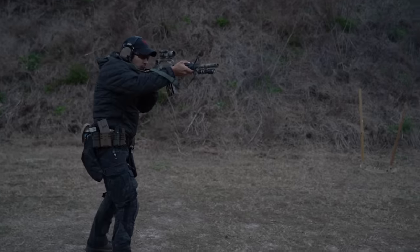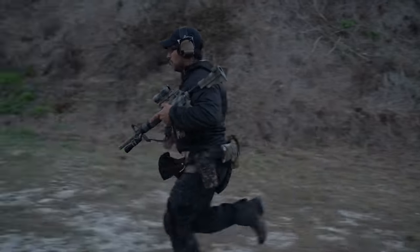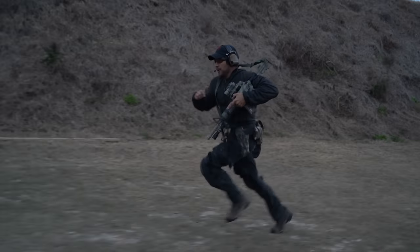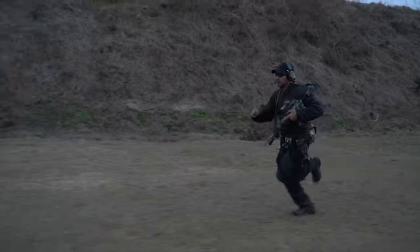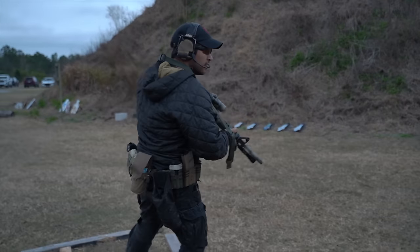Whenever you run with two hands on the rifle, most times you see guys wanting to swing their arms, but their hands are glued to the rifle, so it ends up swinging the rifle and flagging people. So this is why I like this carry, because it makes me a little bit more responsible with my muzzle control, and it allows me more momentum from my arms to be able to run from point A to point B.